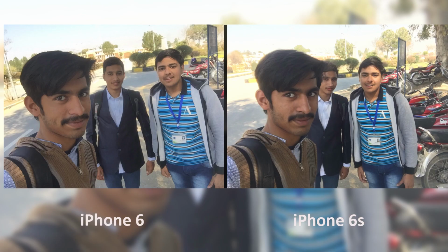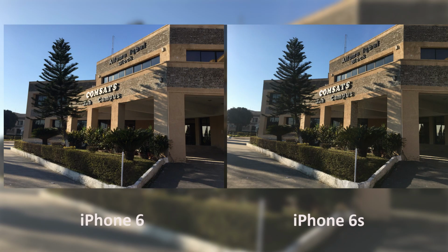So here is a selfie taken from both the cameras. If you look closely on the iPhone 6 at the back you can see the blue sky, whereas in the iPhone 6s the sky has been blown off and you can see only white color, not the blue color of the sky. So here are some more sample pictures for you guys. You can pause the video and see which camera has taken the better picture.